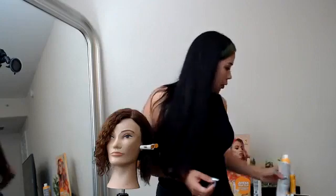So those are the three main differences in both, but again, it is personal preference. So if anybody has any questions, please feel free to ask me.